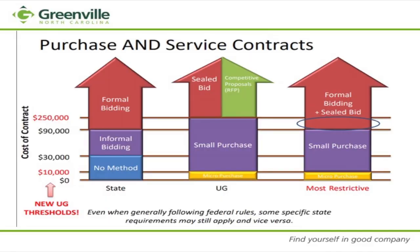So if we were just to follow the state guidelines for the purchase of goods and services, we would follow arrow number 1. If we were just going to follow the UG guidelines, we'd follow arrow number 2. The last arrow is your most restrictive, so that's the guideline that we're required to follow.